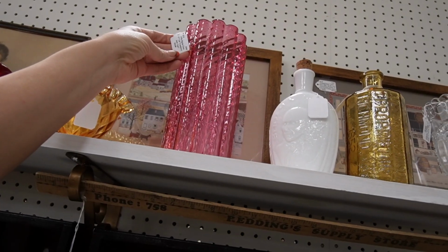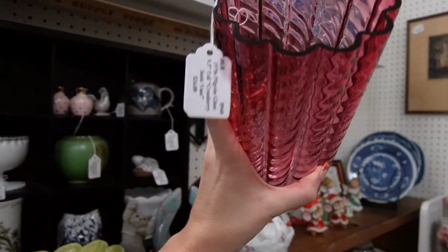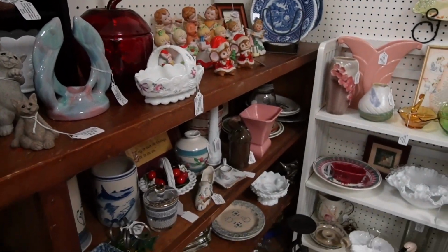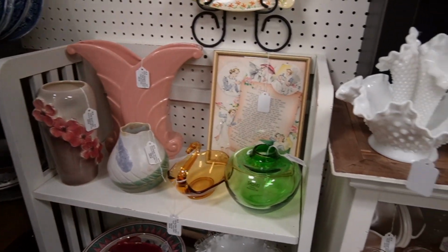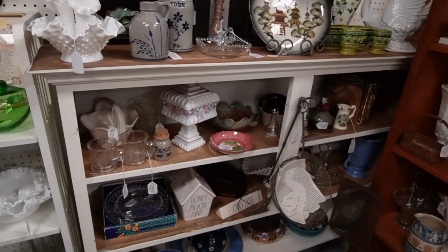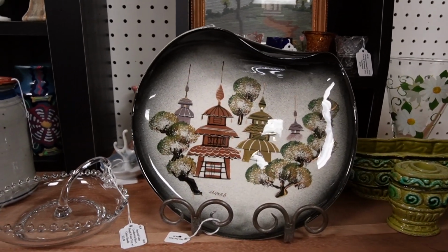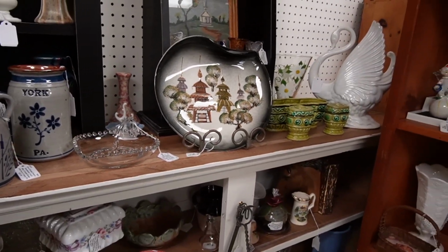Pilgrim glass, $24. Kind of love that color. I think I might grab that. Oh, there's some Sasha Brass stuff with the pagoda pattern. I've had a vase in the pagoda pattern before.